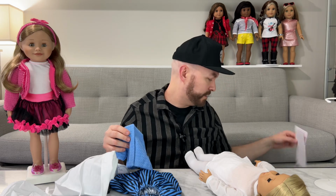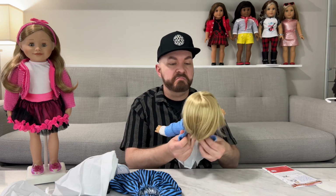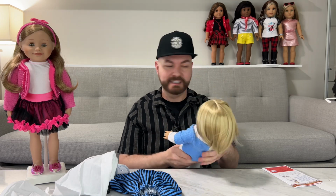Let me refer to the pages. Yes, so I think this goes next. Keeping in mind that her arms are so much thicker, that went on a lot easier than I expected, especially going over that other layer underneath. And then there's just some Velcro in the back. And I'm trying to cheat by looking there.